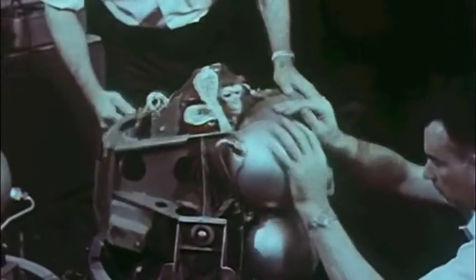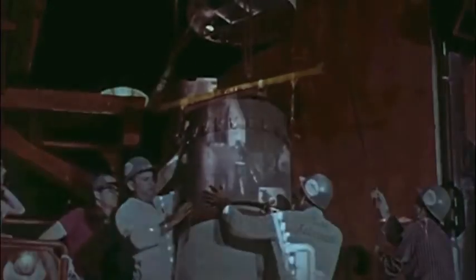But before man is exposed to any facet of space exploration, instruments are sent aloft to gather information. Then biological specimens, including animals, are subjected to intensive biomedical space research. Some are launched in these piggyback containers. Many types of animals are used in the various stages of investigation, but chimpanzees are, for the most part, the optimum research animal for spaceflight because of their structural similarity to man and their aptitude for learning performance tasks.